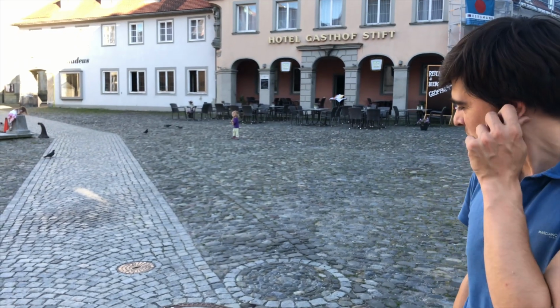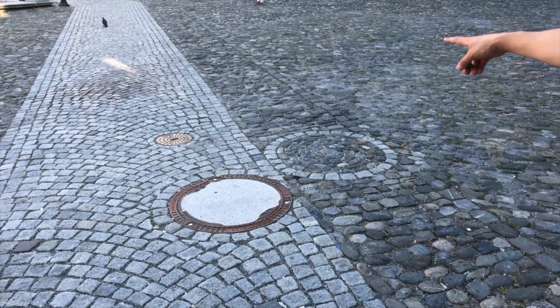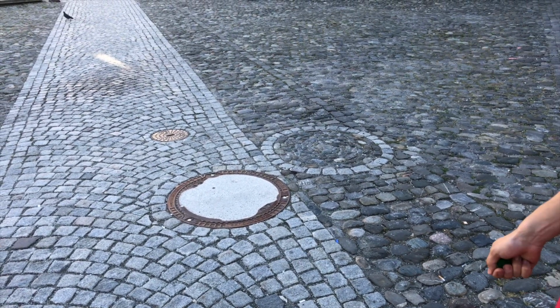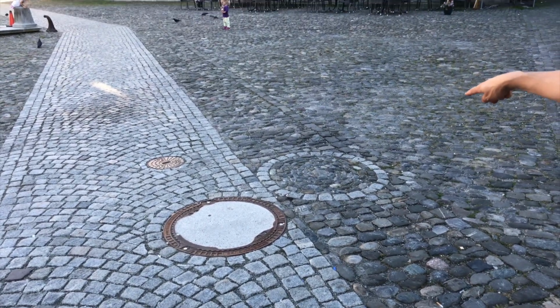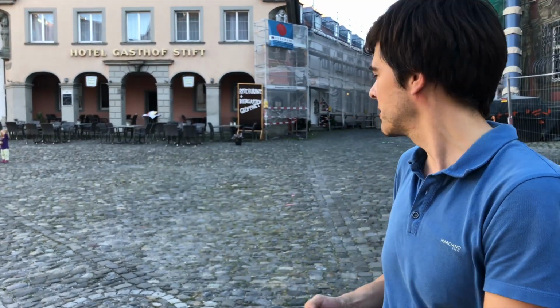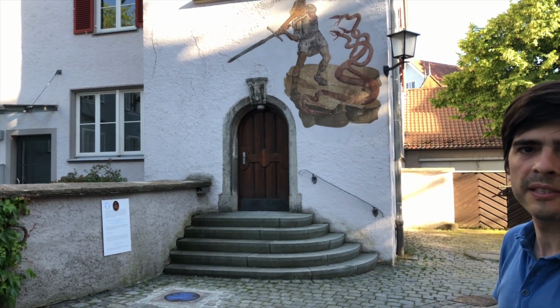They loved to execute people in the medieval for different reasons, and this circle down there was where the wooden block was standing, where they beheaded the people. And still, the people of Lindau wouldn't walk over this circle, as this is said to be superstitious and said to bring bad luck.